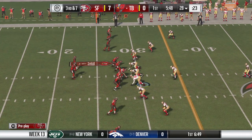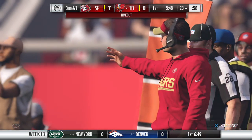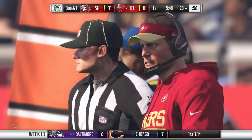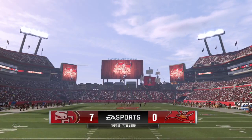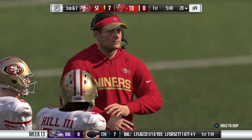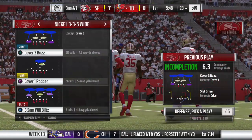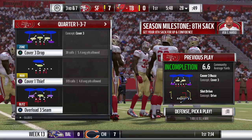So 3rd and 7 and an extra defensive back. And now the 49ers signal for a timeout defensively. They'll have 2 remaining as we step aside here in this first quarter. The defense, they got a little bit of a breather. Now they're back and set as we resume play.